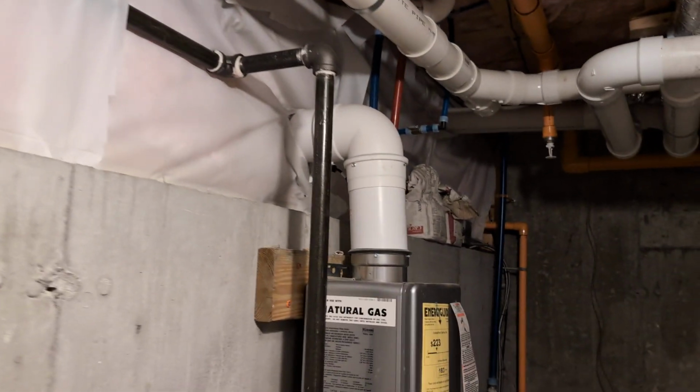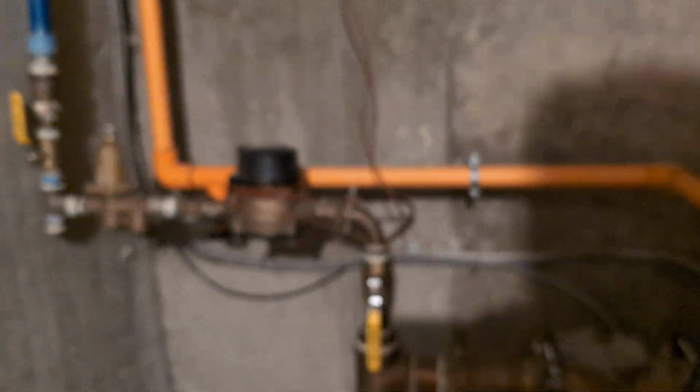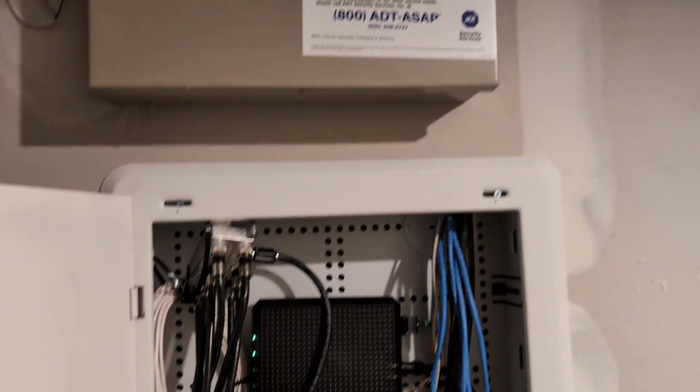Newer system, insulated garage, security system, the back of the panel, Rinnai instant hot water heater, water supplies, extra closet door, Verizon internet right by the security panel.